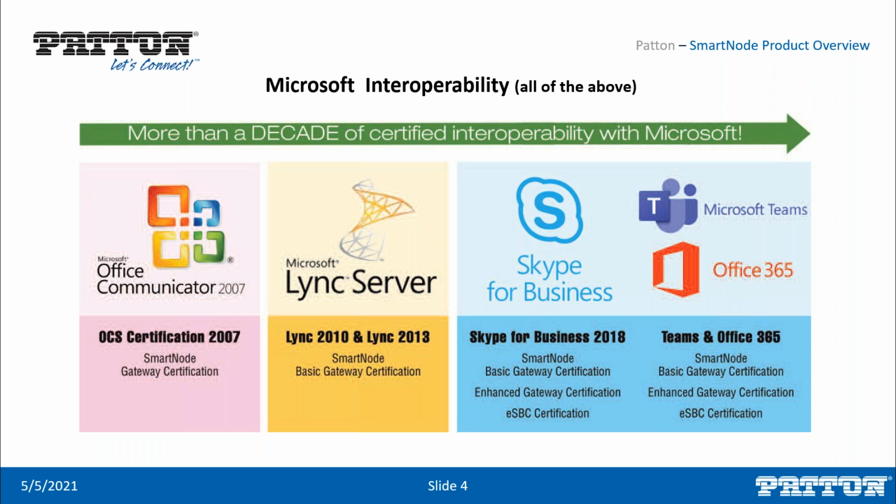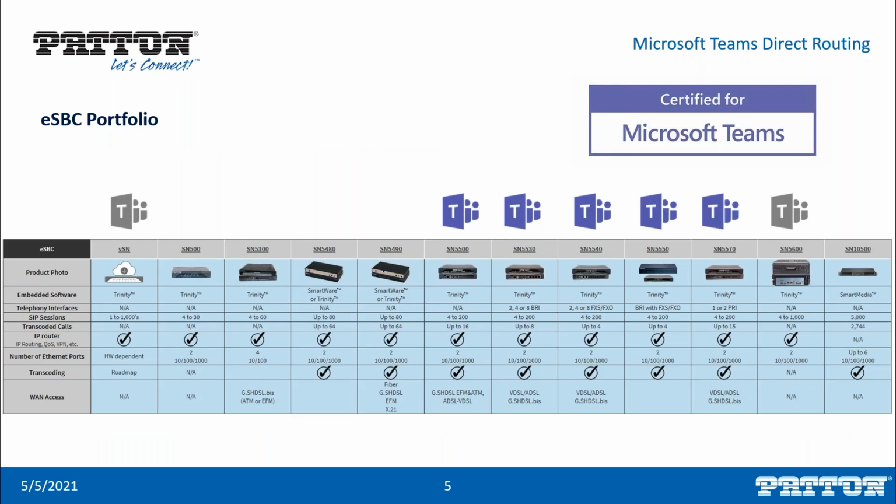So what we were going to talk about today is how the Patton solution can be integrated as part of the Microsoft Teams Direct Routing Office 365 cloud-based solution. All right, so let's look into the overall portfolio.